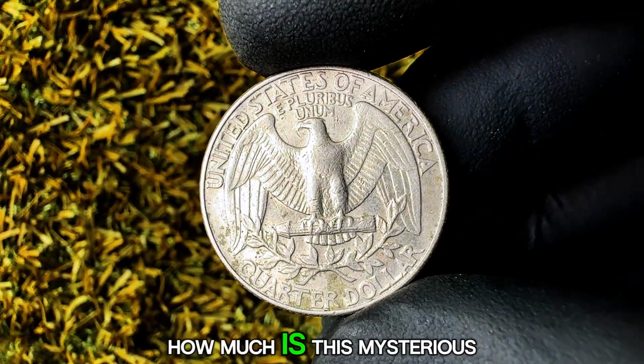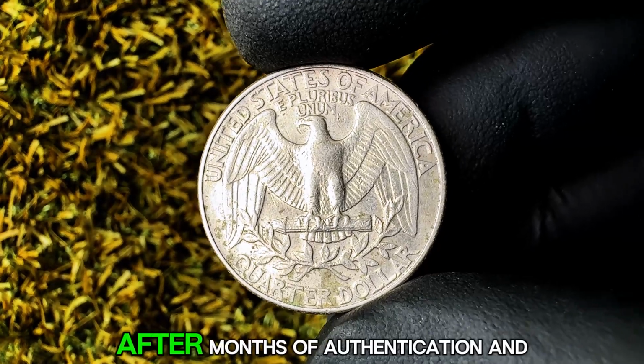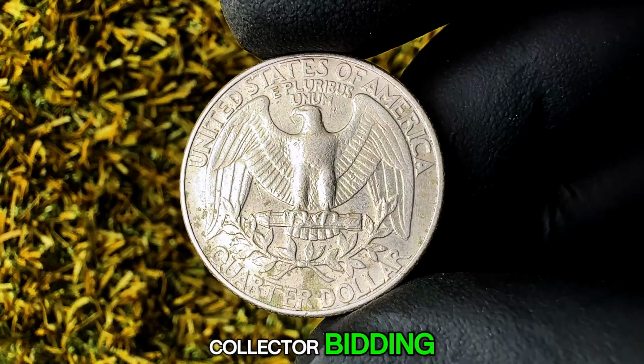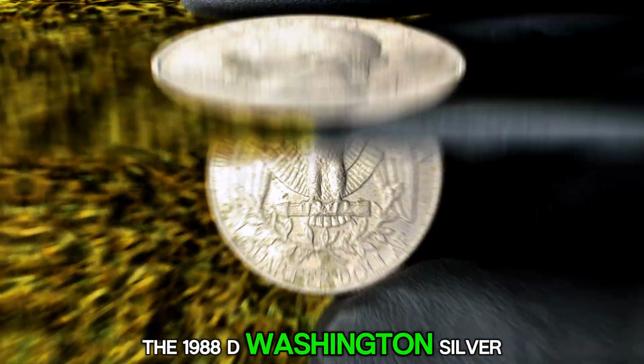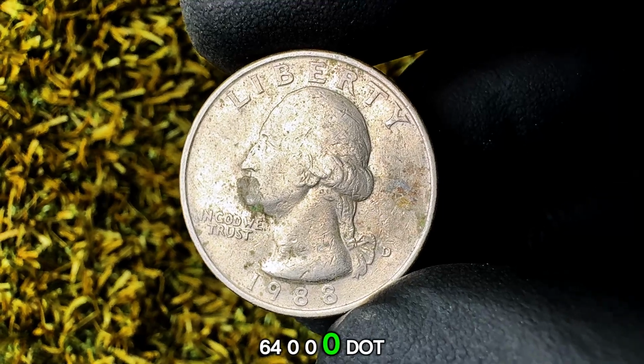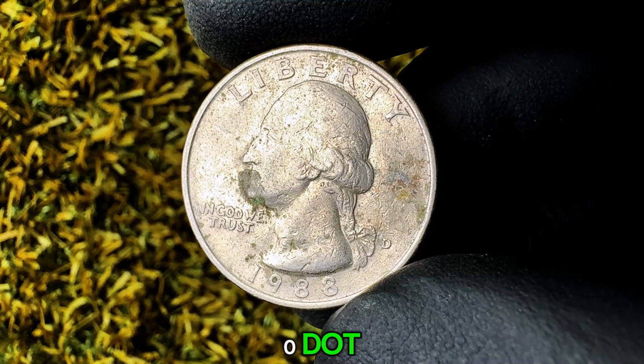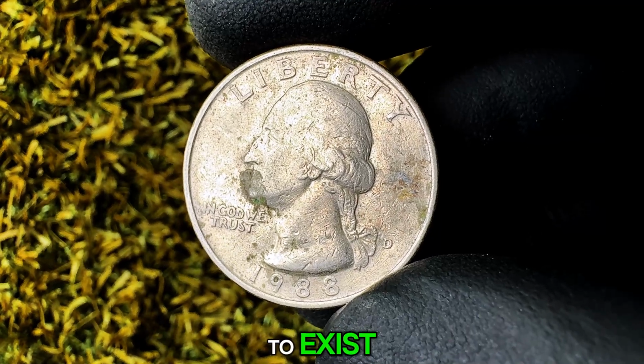So, how much is this mysterious silver quarter really worth? In a private sale, after months of authentication and collector bidding, the 1988 D Washington silver quarter sold for $764,000. Yes, $764,000. All because it wasn't supposed to exist.